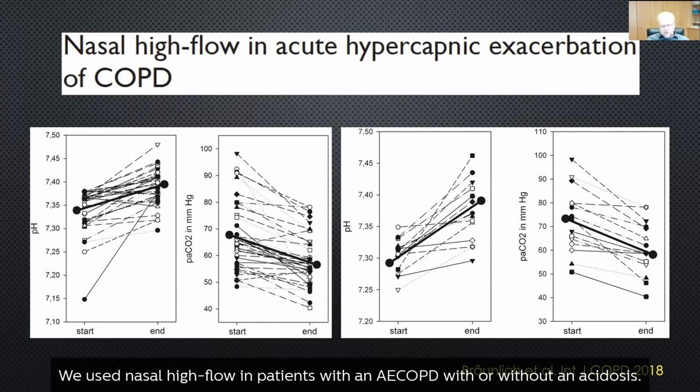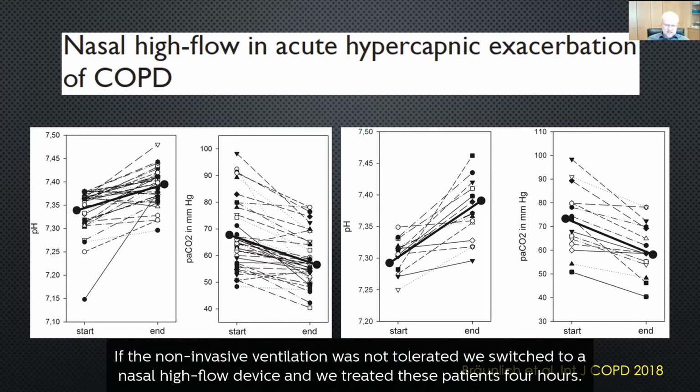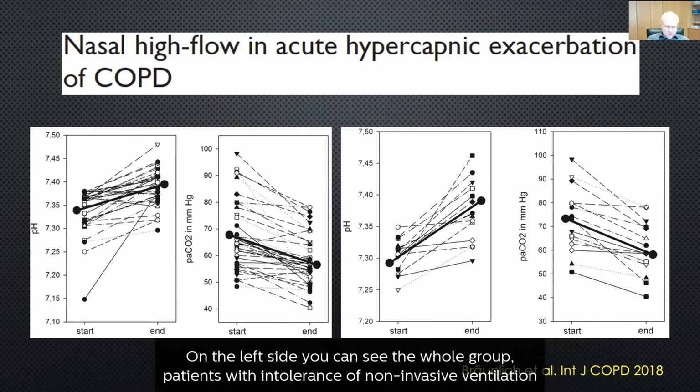We used nasal high flow in patients with naive COPD, with or without an acidosis. The patients with an acidosis were treated first with non-invasive ventilation. And if the non-invasive ventilation was not tolerated, we switched to a nasal high flow device and we treated these patients 4 hours.